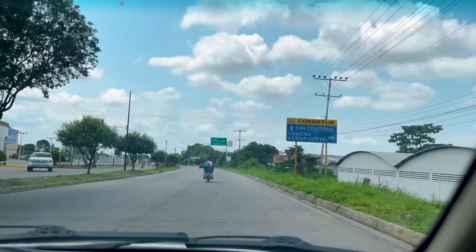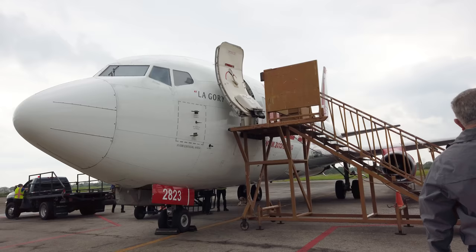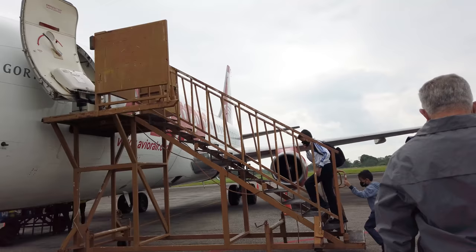This time we're in Venezuela, and we'll stay within Venezuela on this 50-minute domestic flight from El Vigia to Caracas aboard Avior Airlines' last remaining Boeing 737-200. Built in 1984, this plane turns 40 years old next year. Let's see what it's like to fly on it.